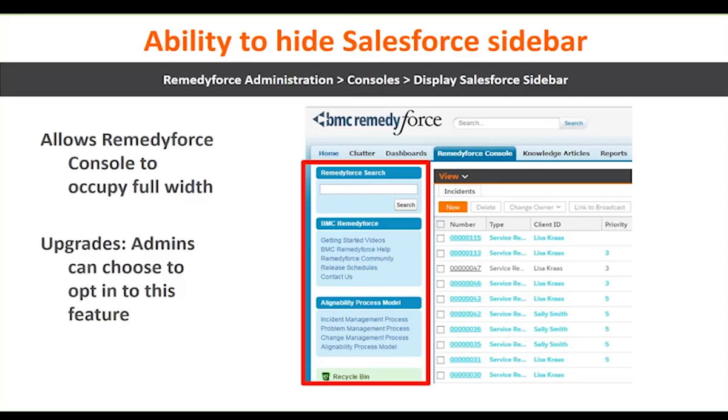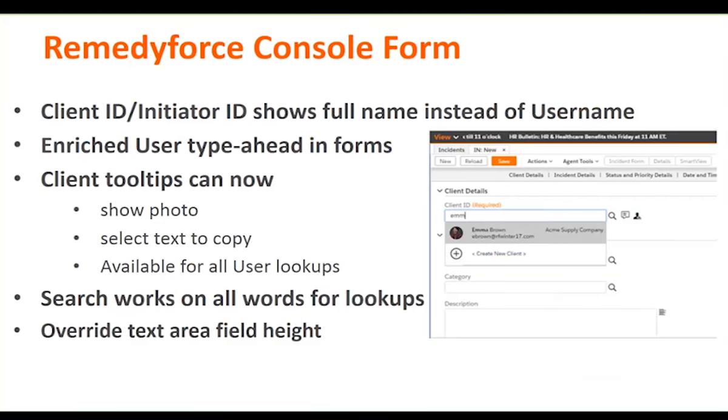The console form itself, and the incident form and the service request forms have also been updated. Previously, we've had type ahead functionality within RemedyForce for some time. However, when you started to use the type ahead feature, really the only thing it displayed was the user name, essentially. You'll notice here in this graphic now, as you start to use the type ahead feature, not only does it pull up the user name, it pulls up additional details related to that user.